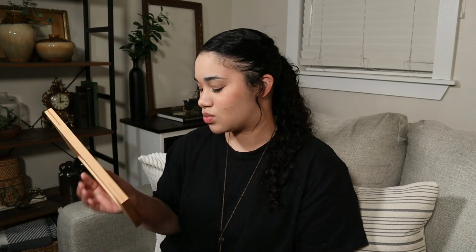Just a cute grab. This one was $4.99. It does have some detail to it, and it's wood, so I don't think it's awful, but I do think this is going to be a fun one to update.